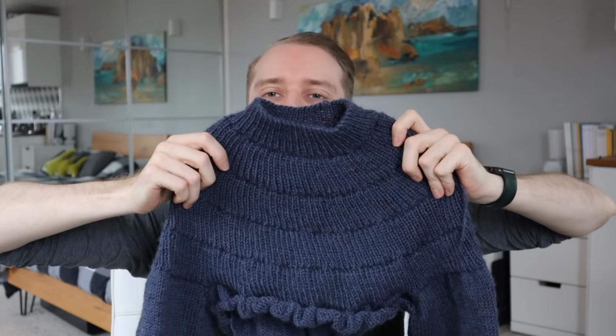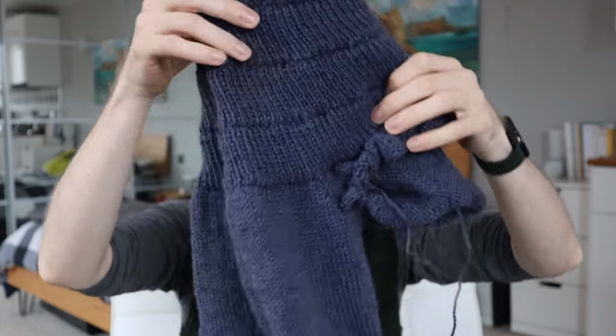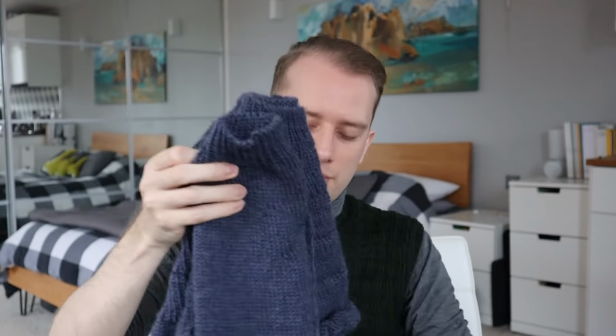Can't recommend it enough. So that's the Anker sweater, my boyfriend size, by PetiteKnit in Pure Gynt, 6072 is the color. Okay, so acquisition time.